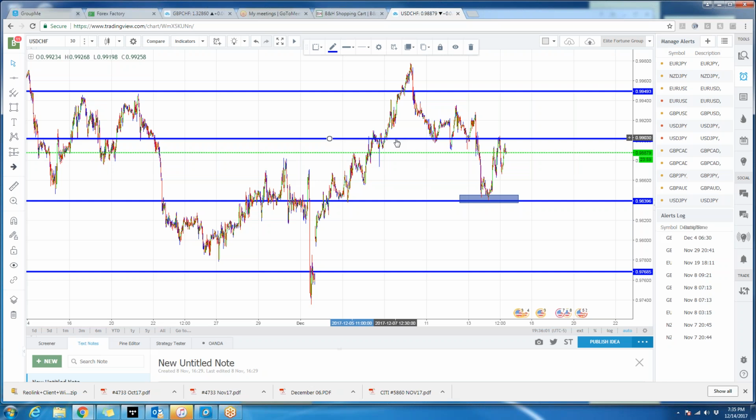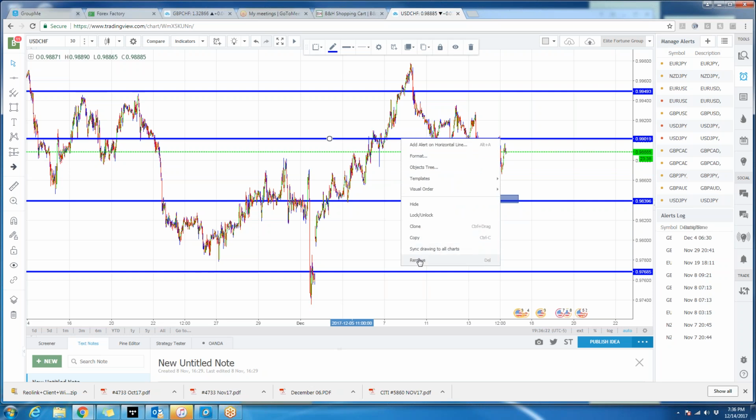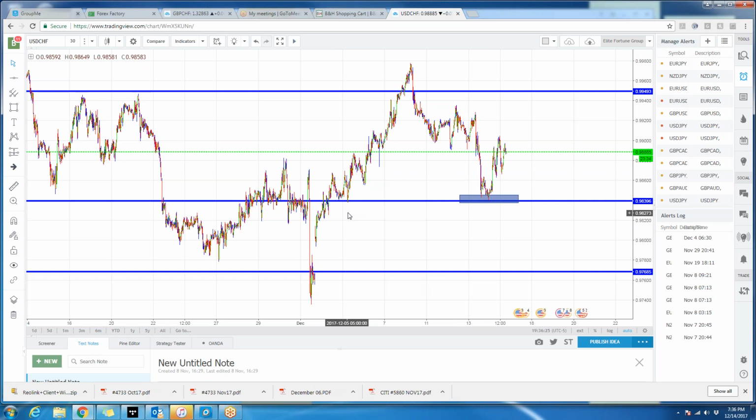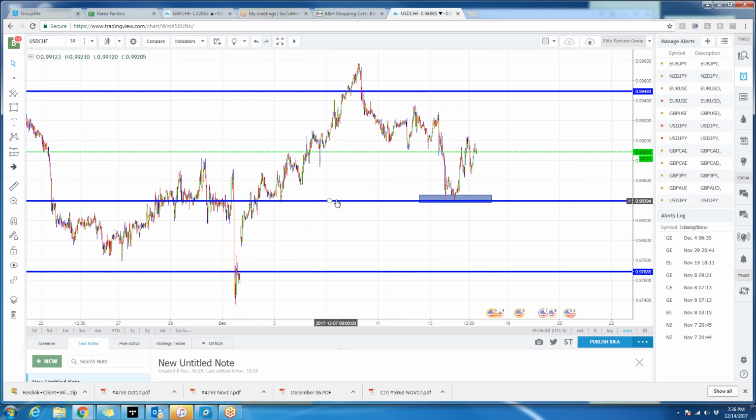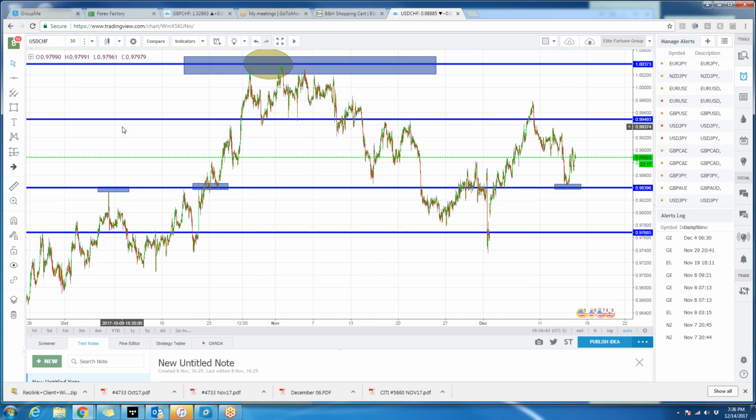There's a support and resistance right there in 30 minutes, and then I see another one right here. But you can play that, but you're talking about 30 pips if you play that. So it's up to you how you want to do that part. All right, but I'm going to stay with this 4 hour. This one's tricky. Is it in an uptrend or a downtrend?